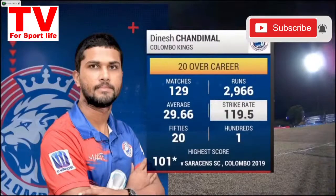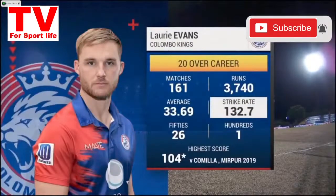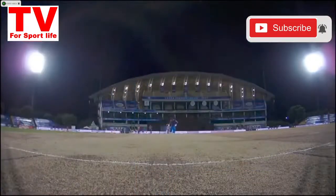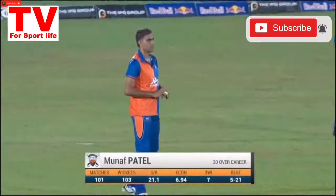He's been very impressive, Dinesh Chandimal. He's been very efficient behind the stumps and produced some quality innings in this My 11 circle Lanka Premier League. His partner, Tommy Evans, is the aggressor. Has to get on with the job.